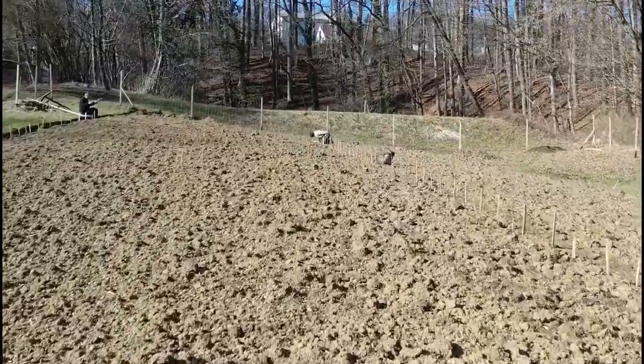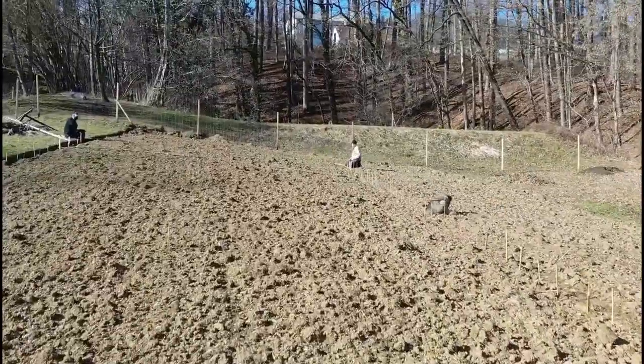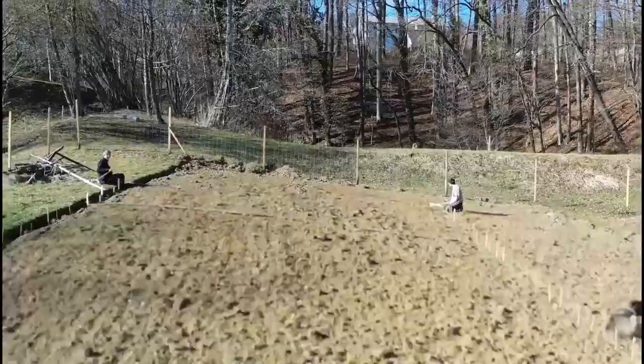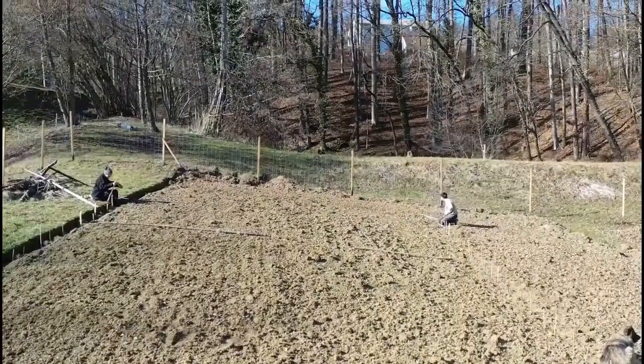We've had some really sunny weather in the last 2 weeks and it feels like spring. Nini and me finished the layout of the vegetable beds, of which we're gonna have 36 this season.